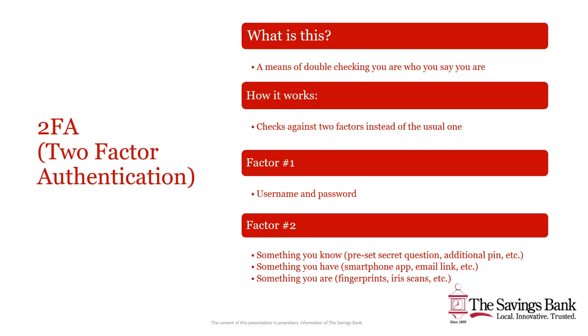I would also suggest you enable two-factor authentication. Now, what is this? This is, in essence, just a means of double-checking that you are who you say you are. This checks against two factors instead of the usual one. The first factor is always your username and password. The second factor is one of three things: either something you know, like the answer to pre-selected questions, something you have, let's say your smartphone.